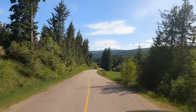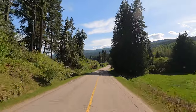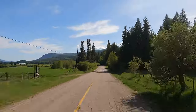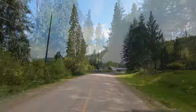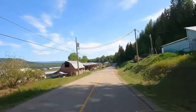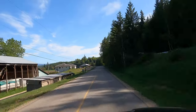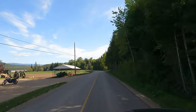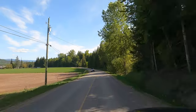For 5 minutes difference, why would you want to be on the highway? This is the weekend before the main long weekend, and there's nobody on this road, and there seldom is. You might occasionally meet a tractor hauling hay or something like that if they're harvesting, but other than that, there's not a lot of industrial type traffic along here.